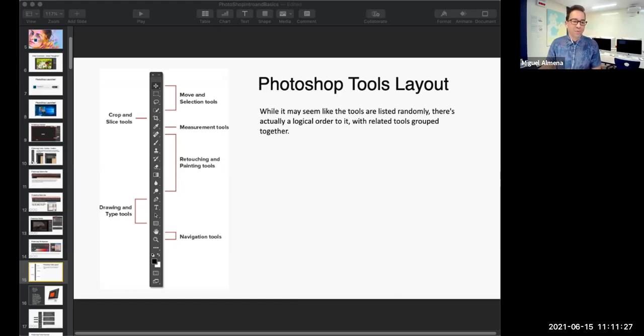And then we finish off with drawing and type tools. So as soon as you have an image, and let's say you've already edited it, do you want to add text? Do you want to use that pen tool? Hint, hint, for those folks that took my Illustrator class. The pen tool is now available. So now you can even trace around a photo and cut things out, right?